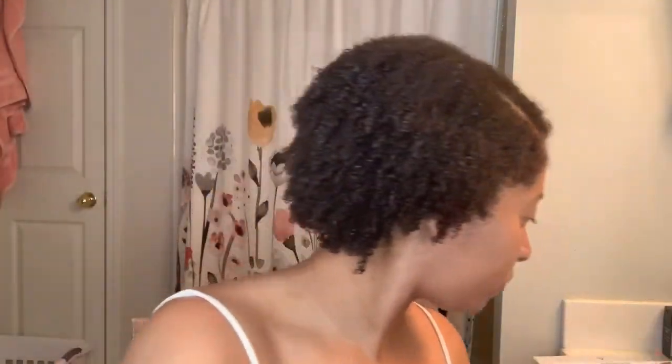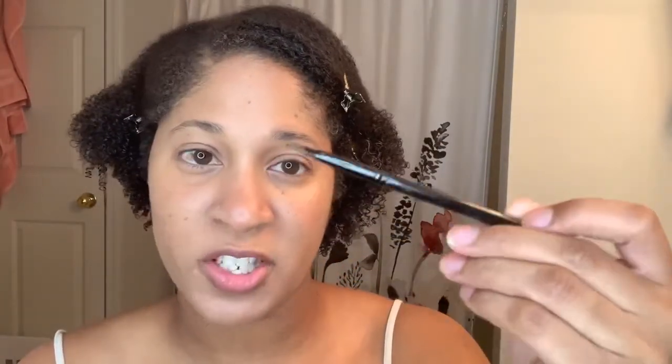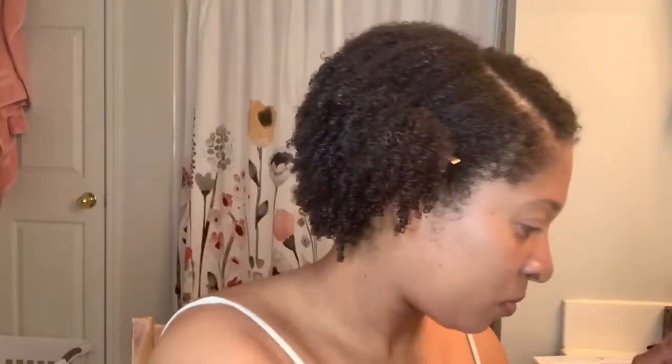My eyebrows aren't super thick. They're kind of on the thinner side, so just laying them down so they can be smooth when I apply. There's so many things out there you can use for your eyebrows, but I like to use this brush. It's a perfect little point for doing eyebrows, and I'm gonna be using an eyebrow cream.